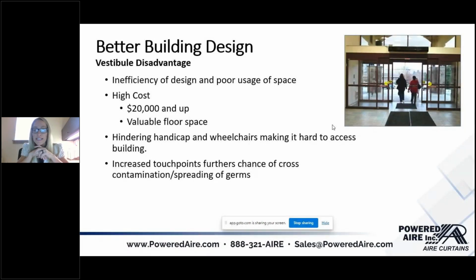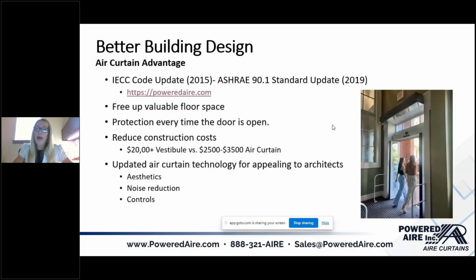They can also get pretty expensive to build, anywhere from $20,000 and up. And they also take up valuable floor space, especially if you're dealing with a retail facility where you need that floor space to sell goods. Another disadvantage, hindering handicap and wheelchair access. And then a lot of vestibules have those push doors. And now, like, the big buzzword is germs and bacteria. And with those push doors, you're increasing touch points, so increasing chance of cross-contamination of spreading germs. So how can air curtains help you with all of these problems?